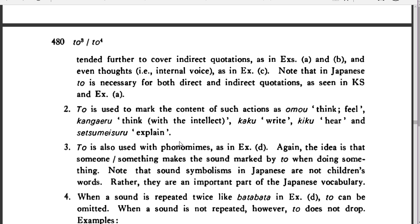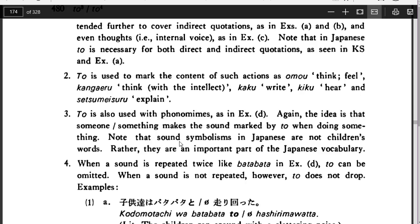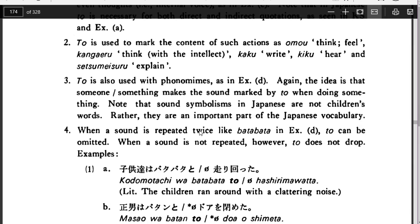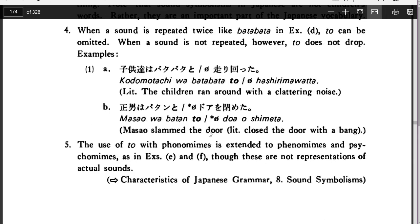To is used to mark the content of such actions as omou, to think or feel, kangaeru, to think with intellect, kaku, to write, kiku, to hear, and setsumei suru, to explain. To is used with phonomimes, as in example D. Again, the idea is that someone or something makes the sound directly, by to, bata bata to, when doing something. Note the sound symbolism in Japanese, not children's words, rather they are an important part. Yeah, that's probably part of vocabulary that'll be coming up. And there are books they sell based on that which teach those as well in groups.